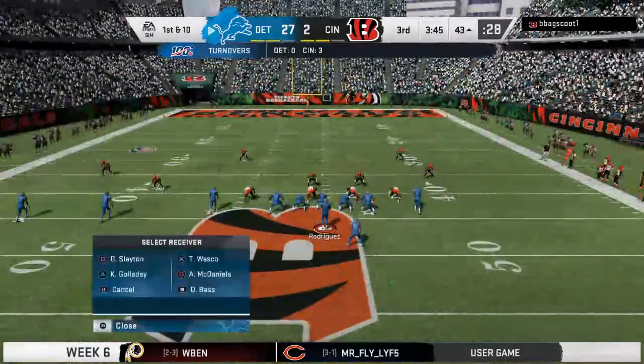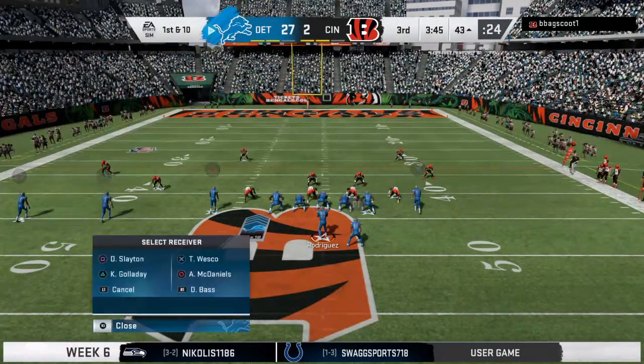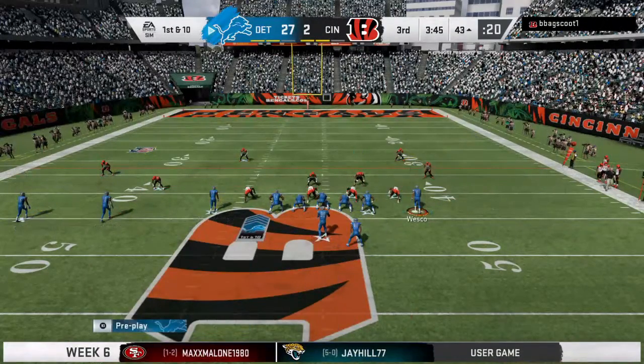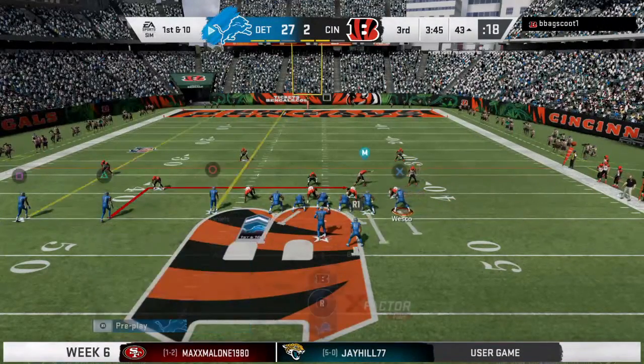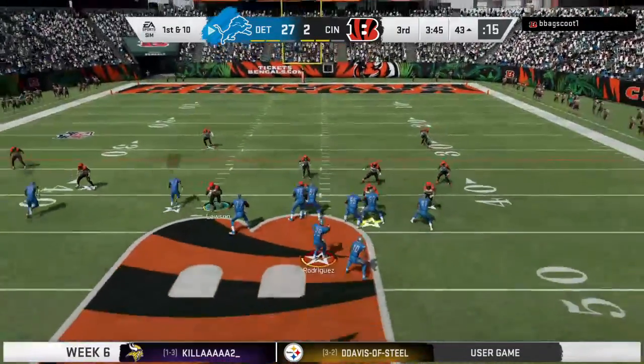Ready. 30 base. 42's the mic. All day. Hey, seam 6. Hey, let's get some penetration. Yo. Go. Penetration. Mike's 42. Mike's 42. Go. Hit it.